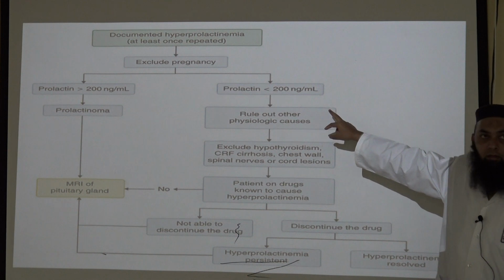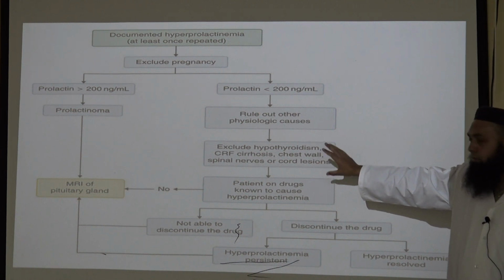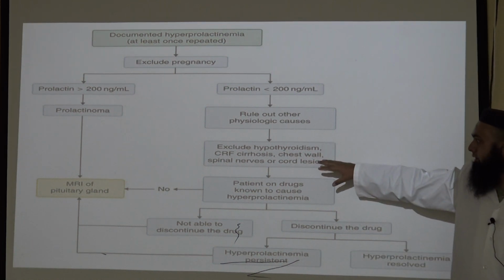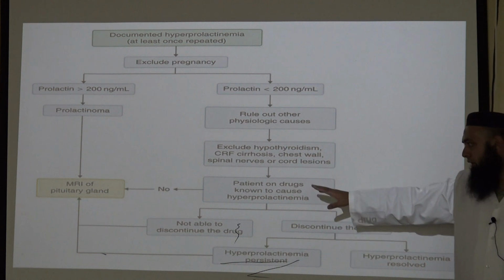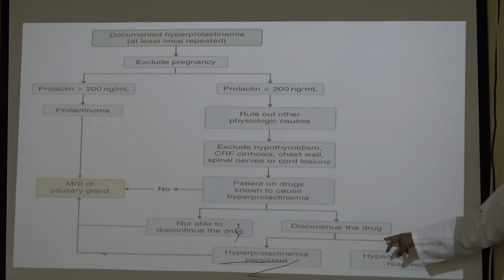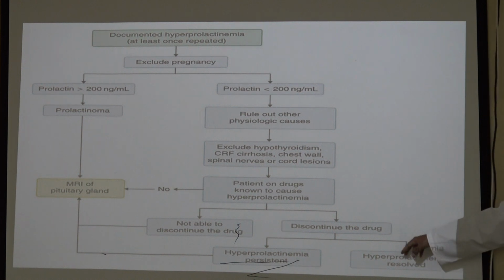If the prolactin level is less than 200, rule out other physiological causes, exclude hypothyroidism, etc. No need to memorize these, but the important point is that you should rule out these things, the signs and symptoms, etc. Rule out whether the patient is on drugs or not. If he is on drugs and not able to discontinue the drug because it is necessary, do the MRI. Or discontinue the drug, and if hyperprolactinemia still persists, go for MRI. If it is drug induced, it may resolve after discontinuation.